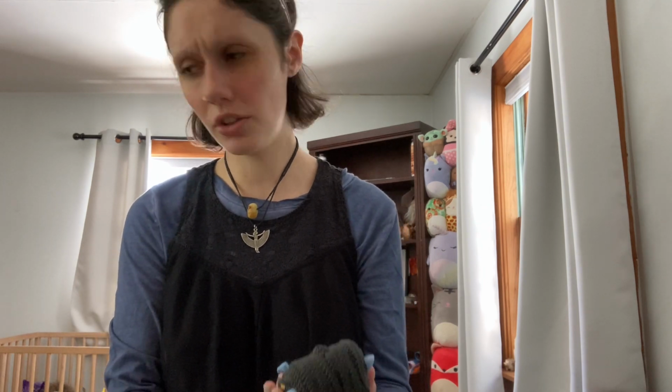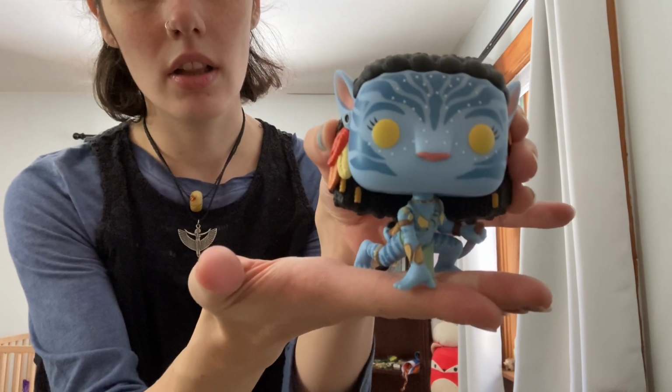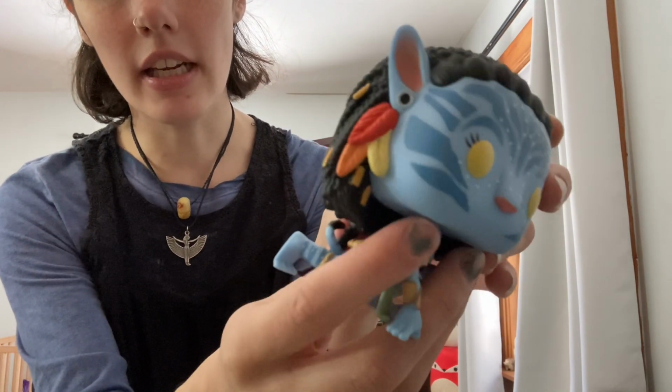Oh my God. So I am also going to be unboxing my Doctor. Wow, these are so nice. Like I said, I've never unboxed Funko Pops before. Oh my God, look at her. Look at her. Look at the detail.